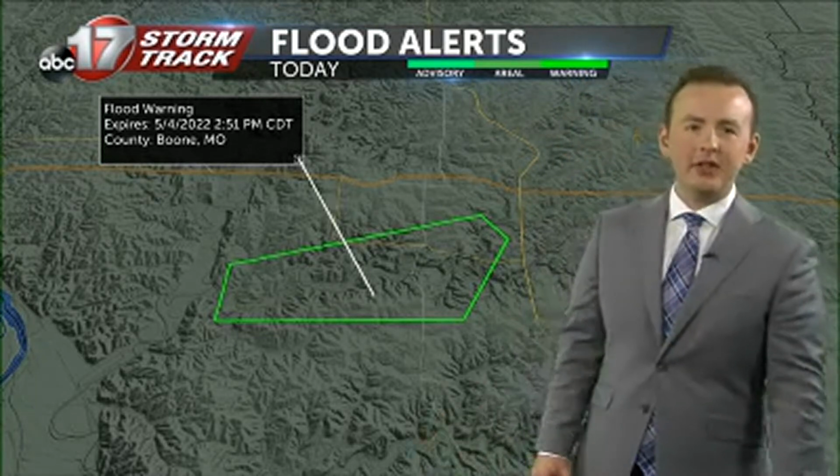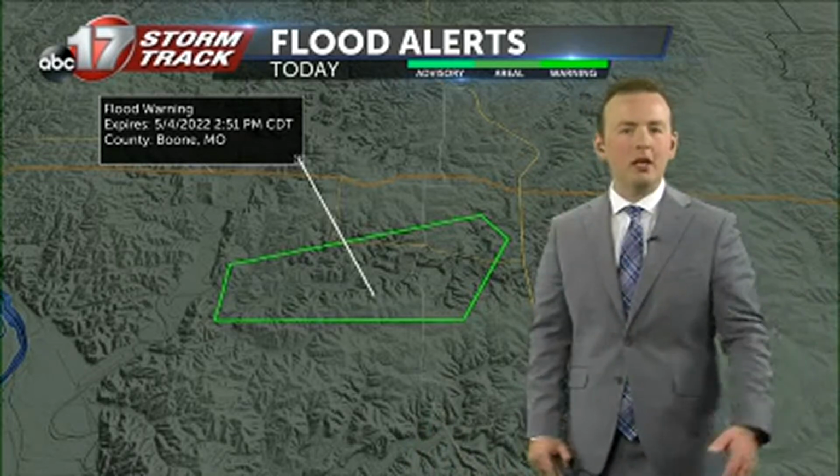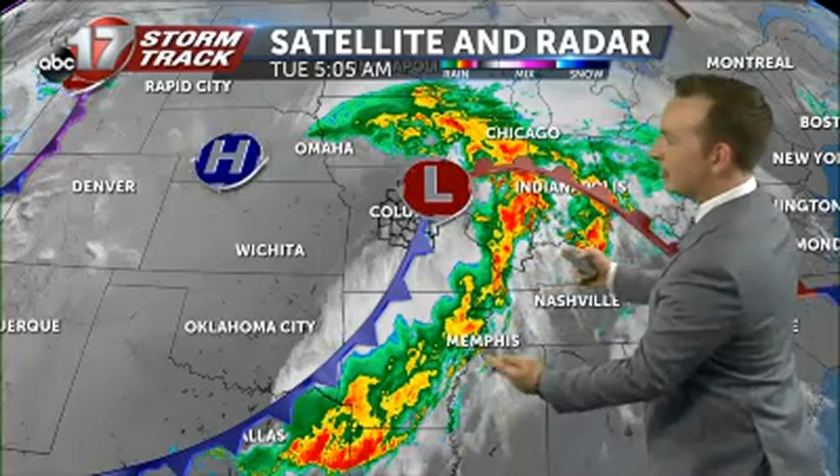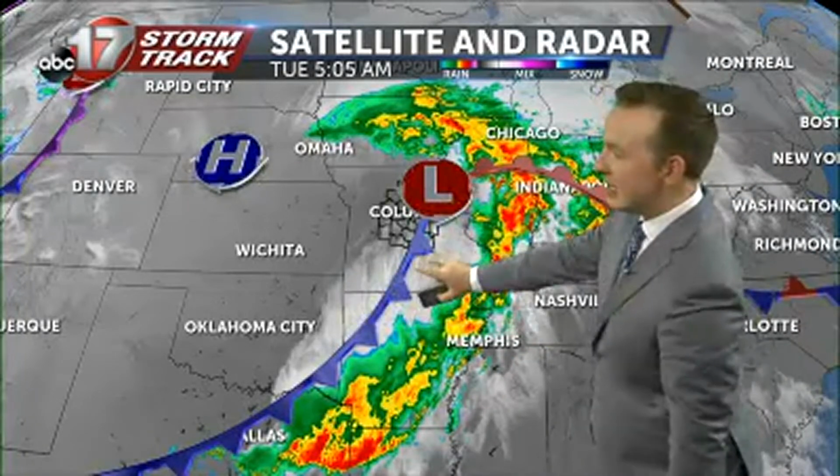So if you're going to be out by the creek today, or any body of water that kind of feeds into this or is connected, keep in mind that the water levels are a little high here today because of all that rain that we saw last night. That has pushed off towards the east. We are seeing drier conditions and we're losing this cloud cover.